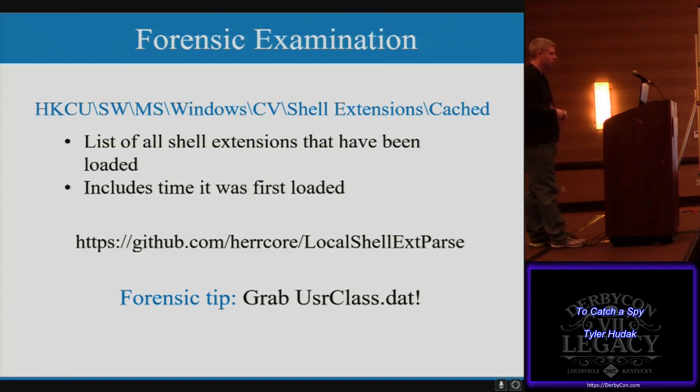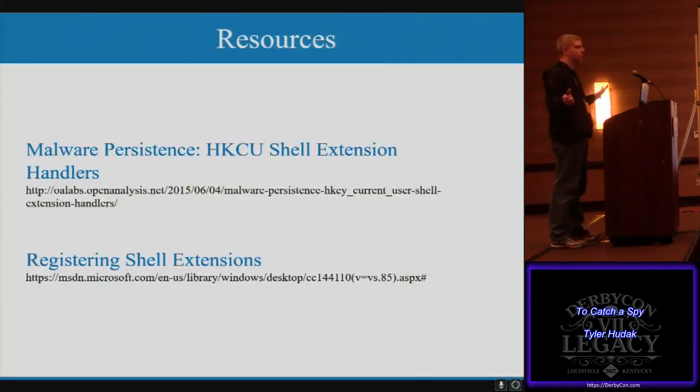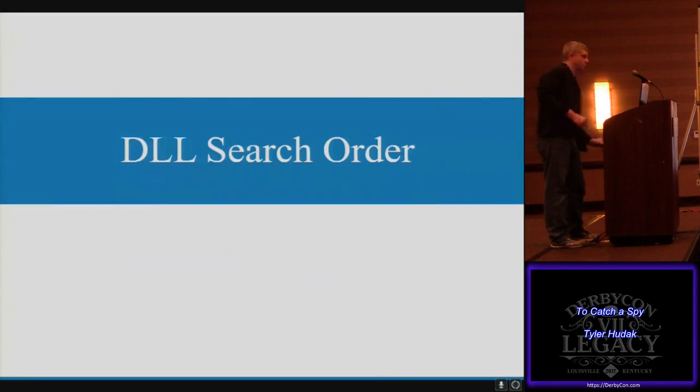So here are the resources. Any questions so far? Awesome. So next we're going to talk about DLL Search Order. This is another attack that has been used for a number of years, and we'll just go into how it works.